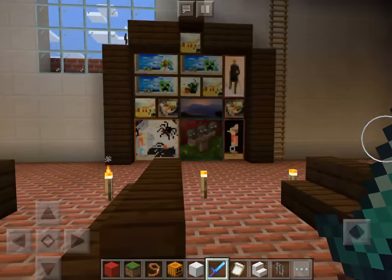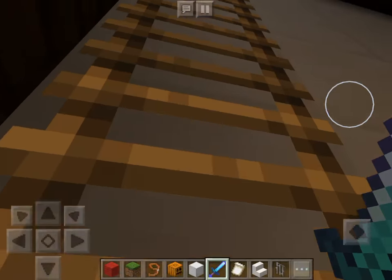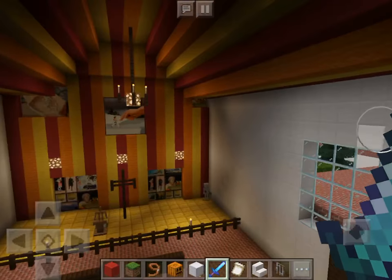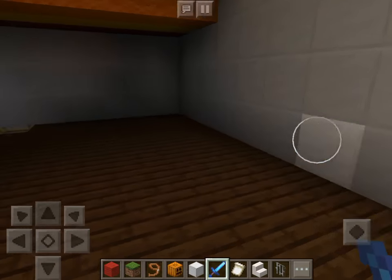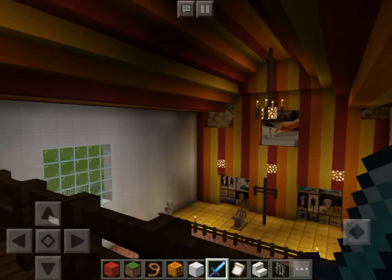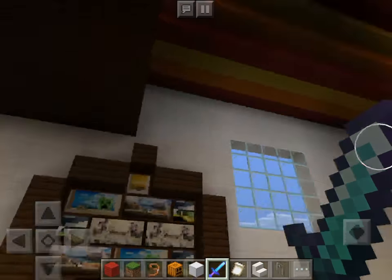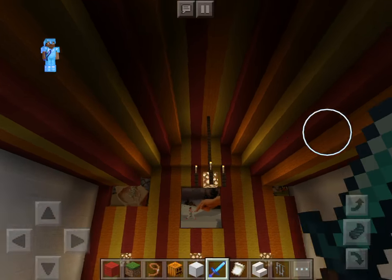I'll be showing you where the loft is, where the choir practices. They practice inside, so they practice in here. And these doors lead to the balcony. Here is a chandelier and another chandelier.